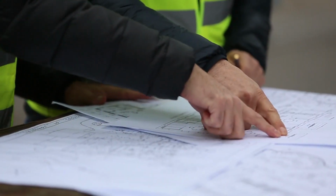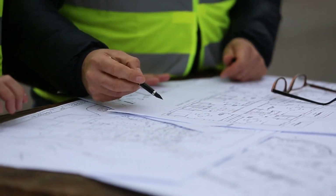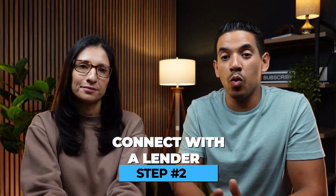It just depends, right? But that's what's going to take you to choose a licensed real estate agent that is well versed in that area. Because, like Alyssa said, we've spoken to many home builders, and we just know exactly where their incentives are at. Now, the next step in the process is connecting with a local lender to see what you qualify for.